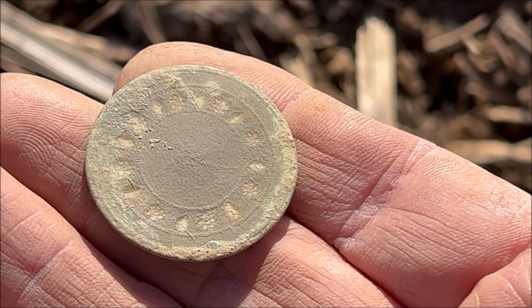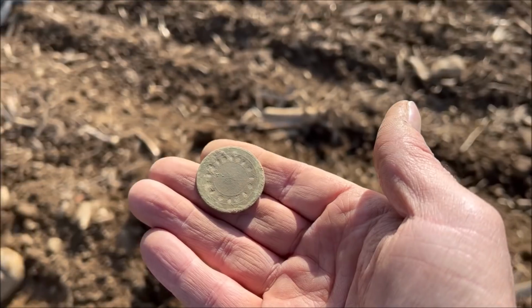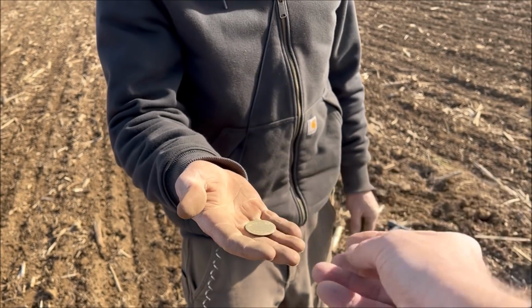That is absolutely stunning, Rich. I would much rather have this than most coppers. Yeah, I agree. Not all coppers, but most of them. That's absolutely gorgeous, man. Congratulations. Thank you. What a beautiful find that is.